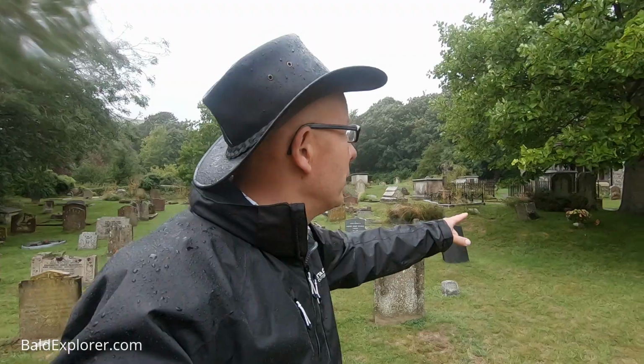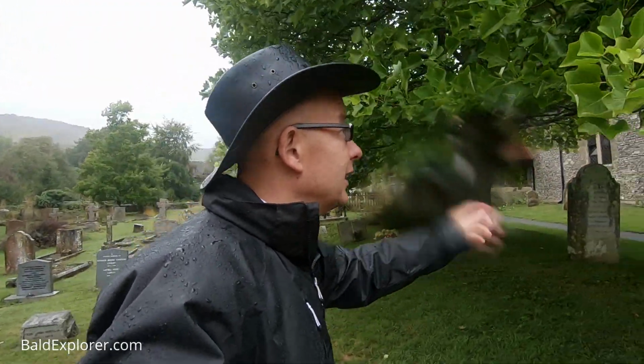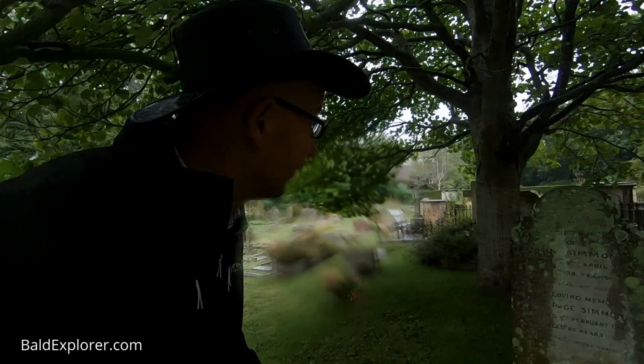Can't see a yew tree here, which is a bit unusual. I don't know what this is. If anyone knows what this type of tree is, do let me know. I'd be fascinated. And underneath we see a grave here.